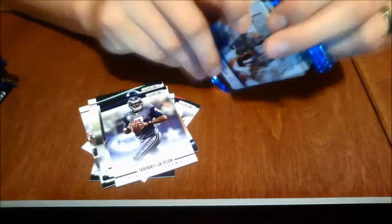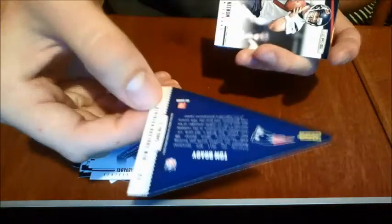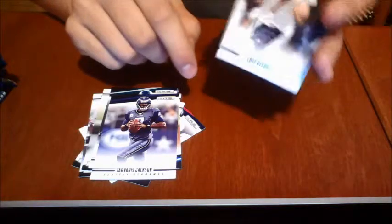Okay, let's go for the thick pack. Should be an auto or a jersey. We got a Tom Brady for the Patriots, not numbered or anything, but a nice little die cut. Case Keenum, rookie card. We'll fly through the rest.